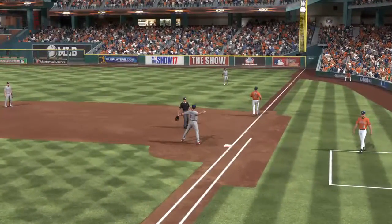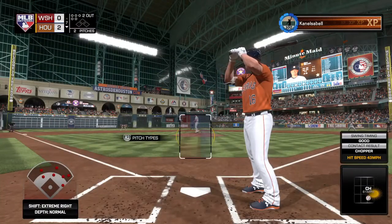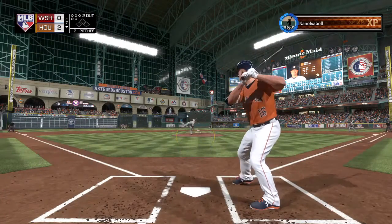And boy, just about overshot his man at first, but he's able to keep a foot on the bag over there, and that's out number 2. Now Ryan McCann is ready. Here's the first offering.